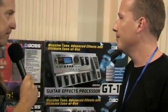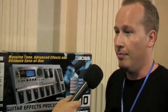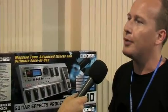And what's the cost, Jim? At the show, we've been doing a nice special. Retail price is $995. That's not too bad, really. You get everything in one box for that amount. Absolutely. As I said, 30 years of Boss know-how in one multi-effects processor, and Boss is the authentic and the original, and they know how to do it.